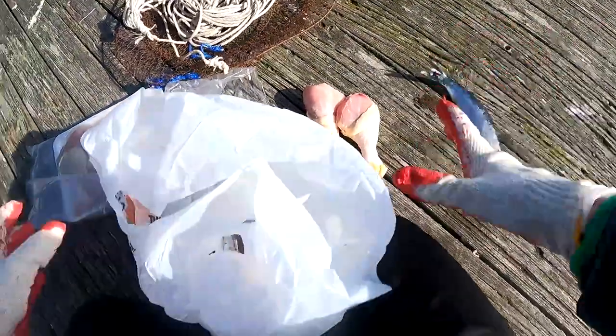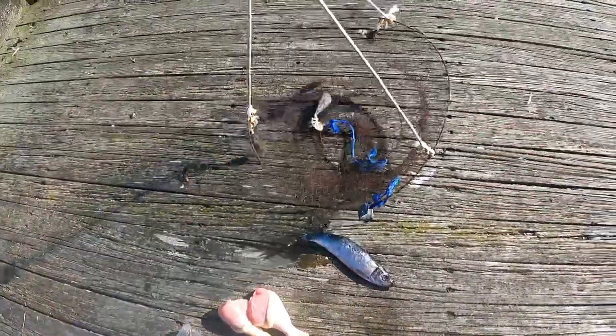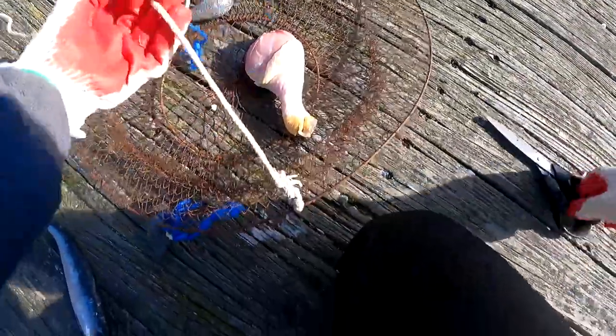Alright, for bait, we got the usual chicken legs. But we got something else that most divers don't really use. This is herring from my last two videos at Magnolia Pier. We're gonna try herring for crab bait, see how they like it, or see even if they like it. I know they like chicken, so we're just gonna use chicken just in case they don't like herring. They should like herring. It's very bloody and oily. Has a very strong scent on it. So we should be able to catch some crabs.